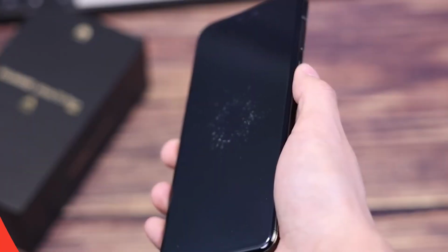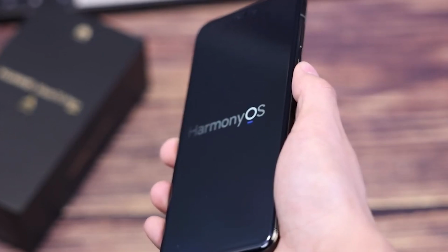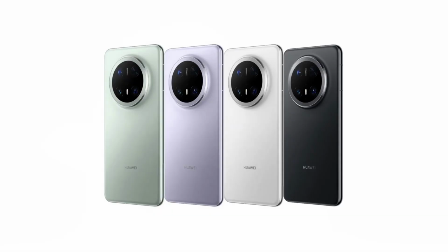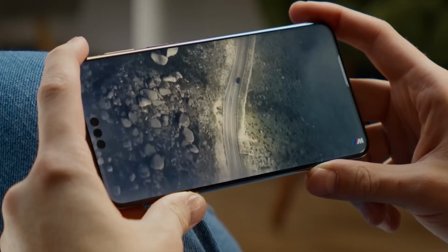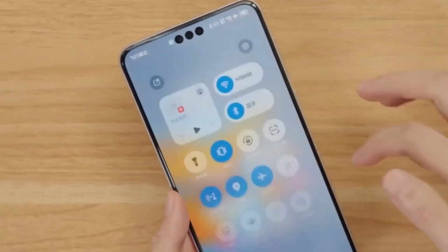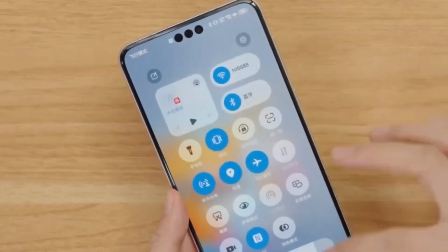To tie it all together, HarmonyOS 4.3 ensures the entire experience feels smooth and polished. It's optimized to take full advantage of the hardware, delivering fast app launches, improved power efficiency, and an overall snappy, responsive feel. Whether you're gaming, editing videos, or running AI-based tasks, the Mate 70 Pro Plus handles it all without breaking a sweat.